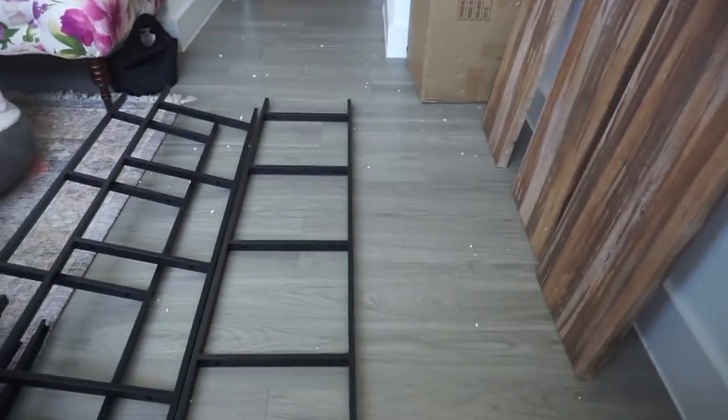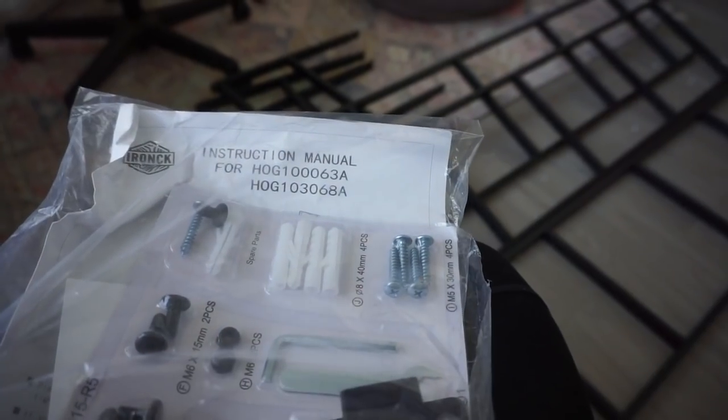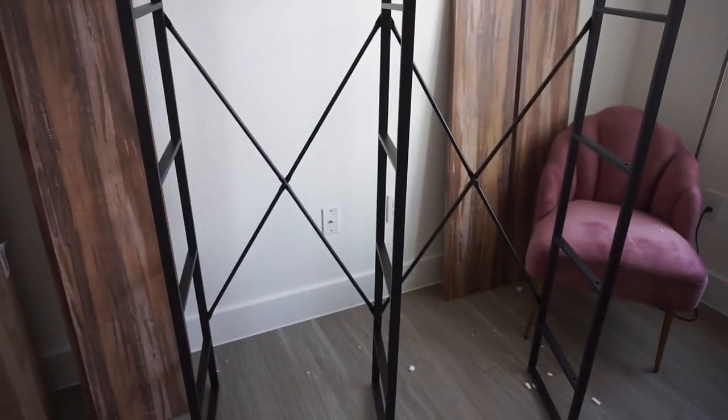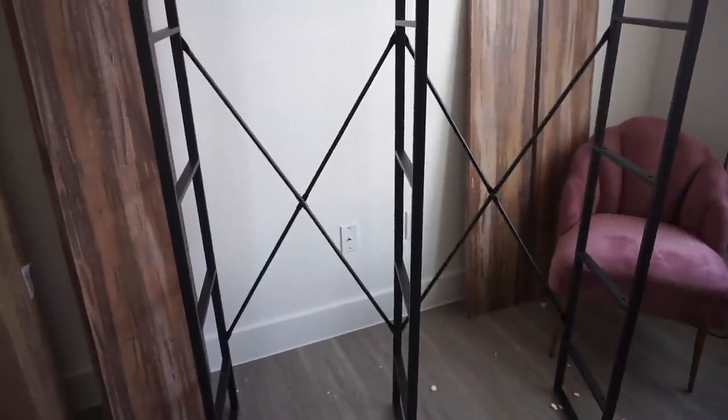Okay, now that I have all of the pieces, it actually looks fairly simple to put together. So, hopefully it's as simple as it looks. All right, we are making progress. I got the whole frame up. These X's in the back were so hard to line up. That was the most time consuming part. So now I have to just put on all of these shelves, and I think that's it.